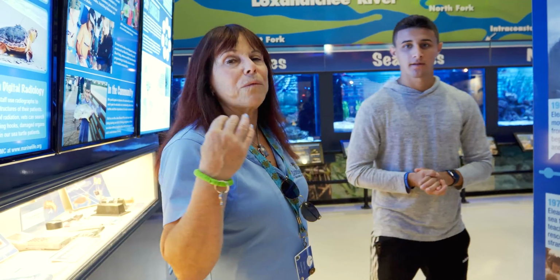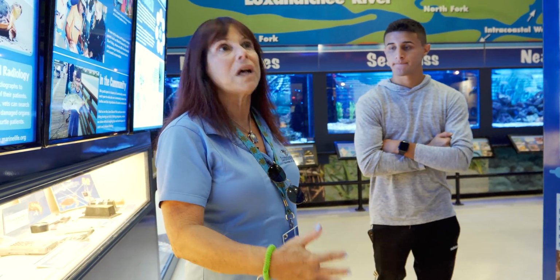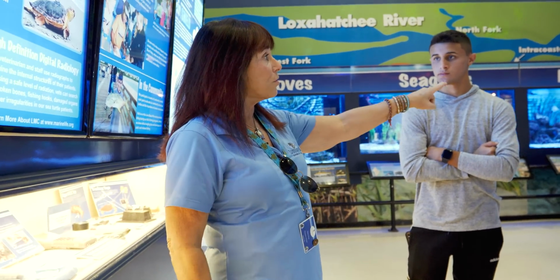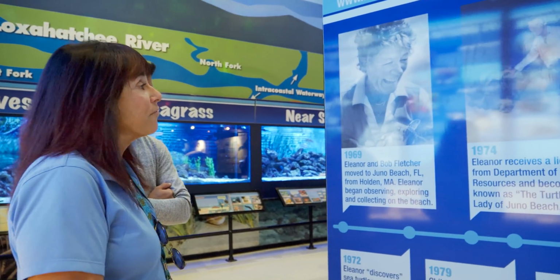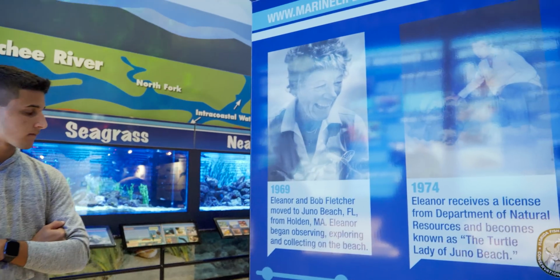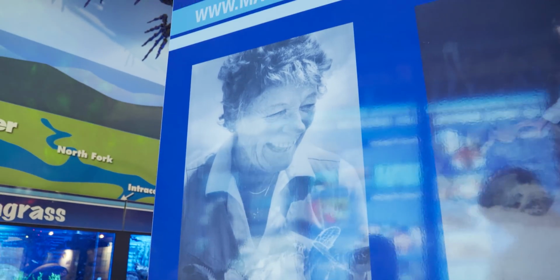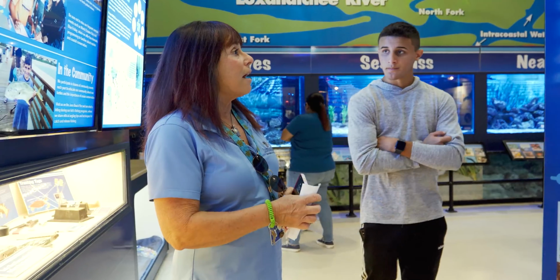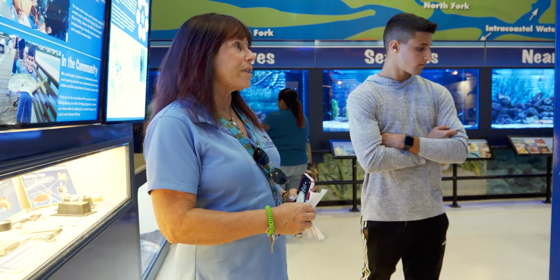The first thing that we like to tell people is that this is a hospital. It's not an aquarium, it is not a zoo. We are here to help sick and debilitated turtles. This is the woman who started all of this. Her name's Eleanor Fletcher. They used to call her the Turtle Lady for obvious reasons, and she decided that she really needed to educate everybody on our turtles. So she started, I think, with children in her home.